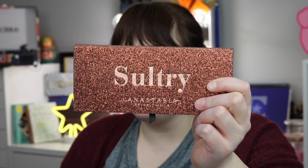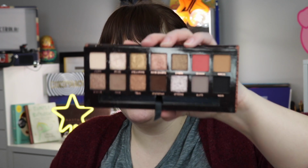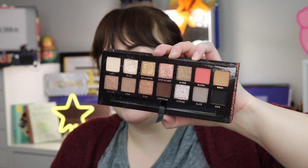Next up, we have the Sultry palette. Now, this one is so gorgeous. I love the packaging of this. It's so reflective and glittery. This was just gorgeous, but I also love the shades that come inside. But you'll see, I haven't used this one very much. However, I think a lot of these lid shades in here are really, really beautiful, as well as the neutral shades. You can get a lot of really wearable looks out of this. I just don't reach for it enough because I have 120 palettes. Not 120, more like 105, but still over 100, and that's a lot.